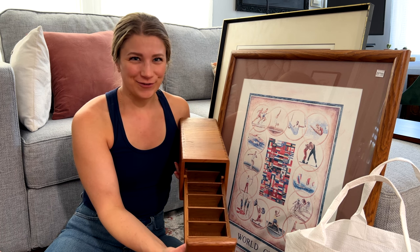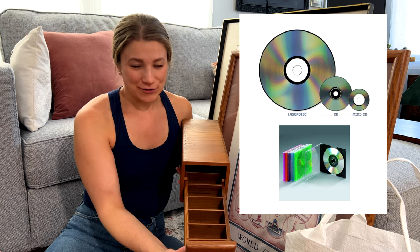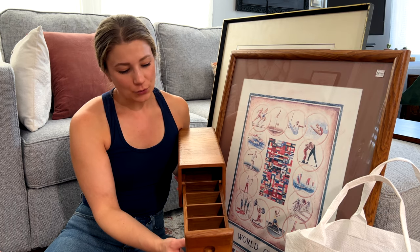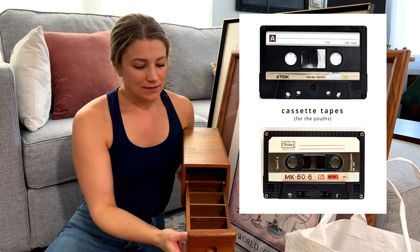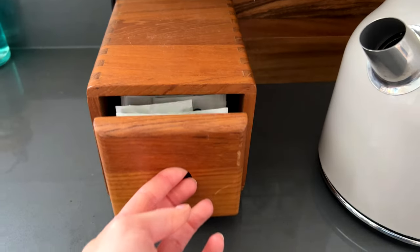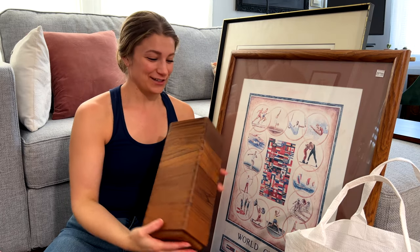I'll put a picture of one on the screen if I can find an example. But these are basically like miniature CD size. They're 3 inch, 3.5 inch, which is a very strange size. They're a little bit too narrow this way for a cassette tape. So yeah, we weren't really sure, but it sounds right. So I think I'm gonna use this for tea. I'm gonna put it in my little coffee station. Yeah, loved this. I thought this was just the coolest thing.